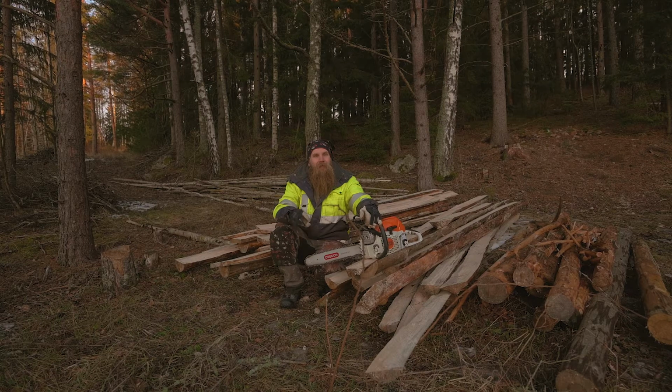I think we had three hunting sessions here, and I was with them in two hunting sessions, and I got two roe deer from the last hunting session. I would need one more roe deer, so I hope we get one more hunt.